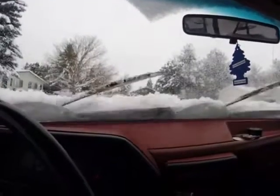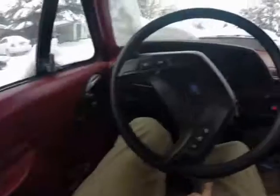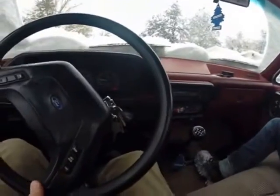This is our truck. What is it? Ford F-150. Yeah, it's a '91 F-150. Steering wheel's custom. Shakes. I painted the outside black. You'll be able to see that later.